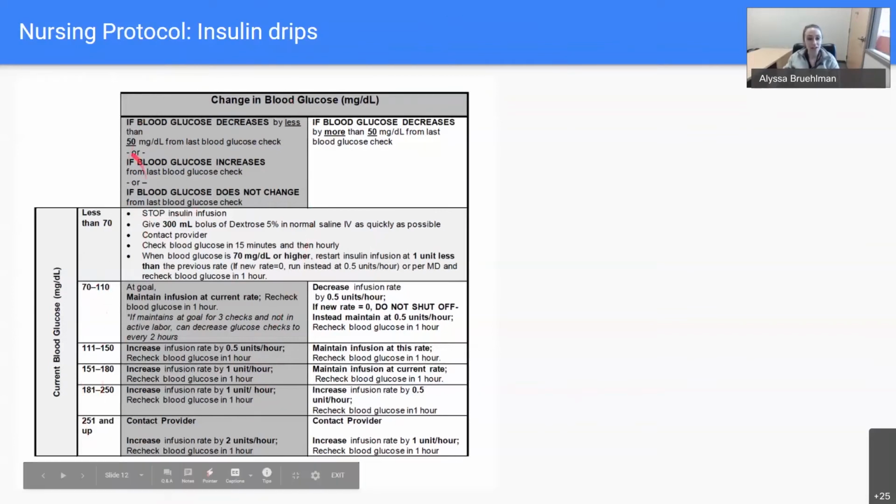So you would be in this first column, and if their blood sugar still is in the 70 to 110 range, they wouldn't change the infusion rate. If it's higher than that range, then they would increase the infusion rate by a certain amount based on the current blood sugar. Let's say that instead the more recent blood sugar check has dropped by greater than 50 milligrams per deciliter from the last check. Then they might be a little bit more cautious and decrease the infusion rate if the blood sugar is at goal, or maintain the infusion rate even if the blood sugar is higher. I think the goal with that is not to overcorrect and risk hypoglycemia.